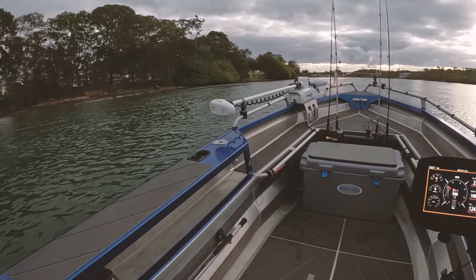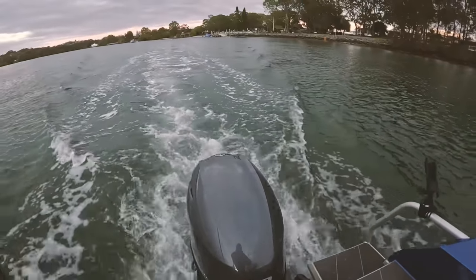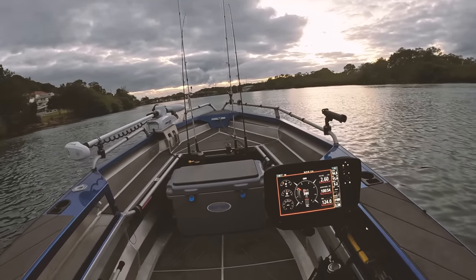Let's go for the quick run out. We'll just wait till he gets up to temp. Always nice for the engine. But wind's down, looks pretty good. Hopefully this is nice at the mouth of the bar. Should be good.